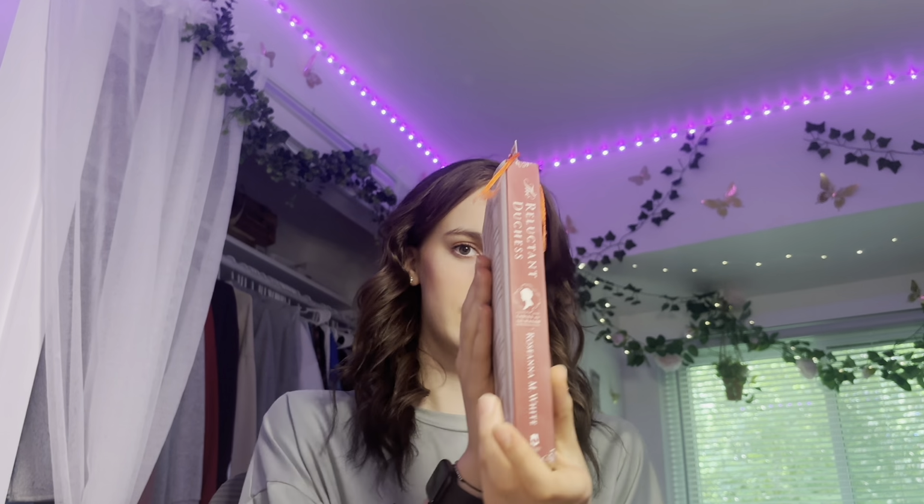I got started with work a little late today. I was reading this book, The Reluctant Duchess by Rosanna M. White. It's a Christian fiction and it's pretty good. It's a pretty decent sized book too. I'm more than halfway, so. It's always sad to have a good book end though, because you always want to keep reading it. But you also want to get to the end, but then it's sad when you get to the end because you don't have anything left to read.